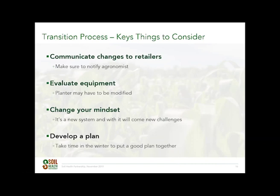The next thing that we'll want you to consider is evaluating your equipment, and this is primarily your planter. Again, a no-till system is a completely different management system than conventional tilled, and so your planter may have to be modified in order to plant into a no-till system. Some planters can plant in both conventional and no-till systems, but a lot of times producers like to modify their planters for no-till systems, especially things such as row cleaners and closing wheels. Sometimes you have to purchase different planter parts just to make sure that you're getting your seed trench closed, you're getting that residue moved with your row cleaners, and you're having a successful crop establishment.